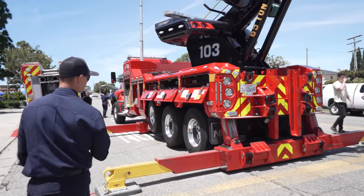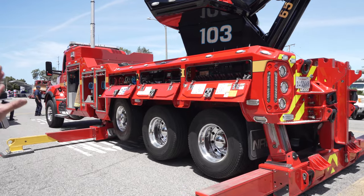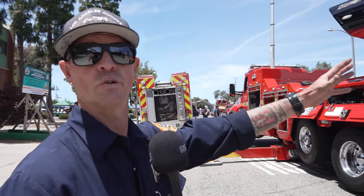You won't see this rig very often unless you're on a major incident, because this thing is a specialty vehicle. It's the one that we have for LA County, so it technically covers from Long Beach all the way up to Lancaster.